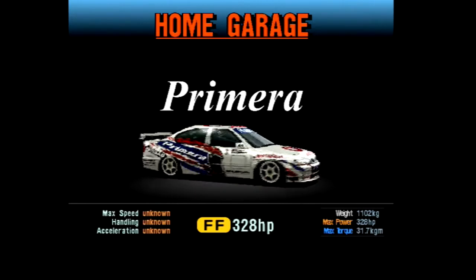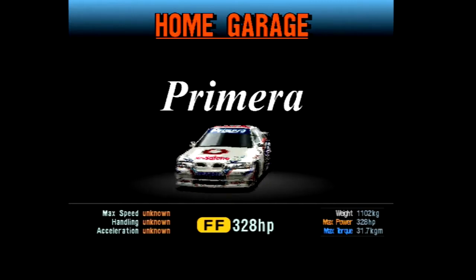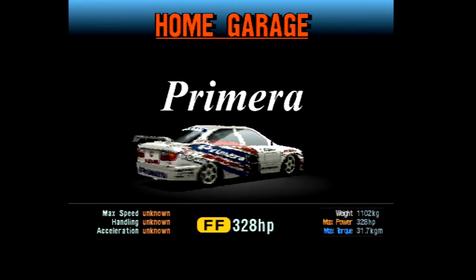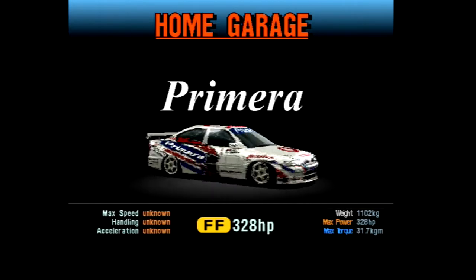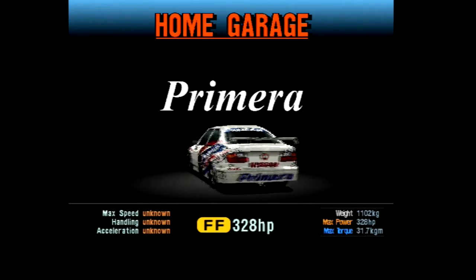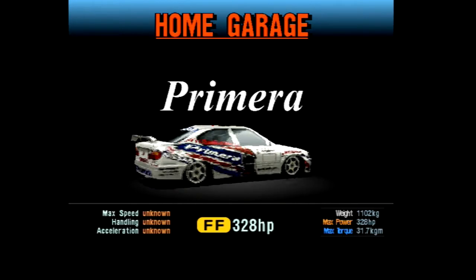Today's car is the 1998 Nissan Primera, which of course takes the form of the 1998 touring car. This car was requested by Miniko Aino, I believe that's your name. I appreciate you waiting on this one because you've been waiting quite a long time. This car is also known as the Infiniti G20 in the US release.